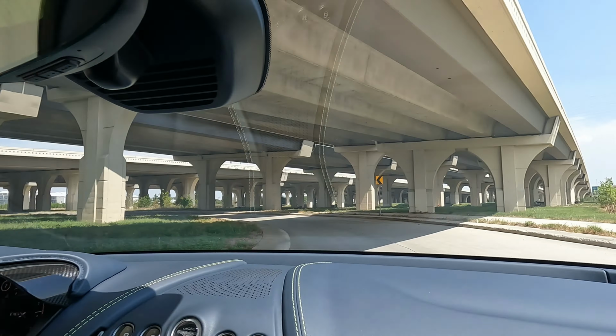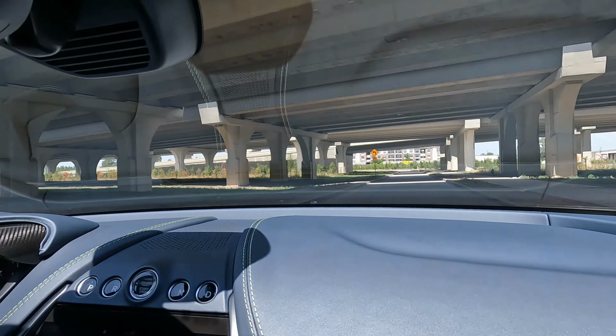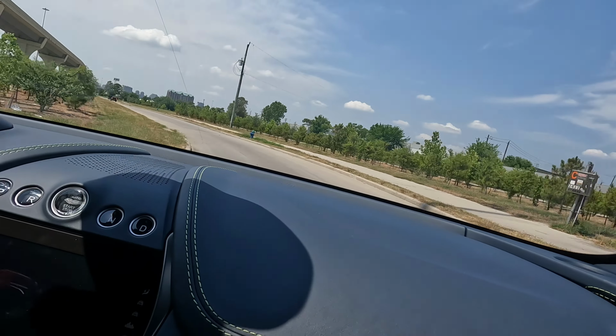Let's see how it takes this corner. Let's see. Come on. Let's bring it. Yeah. Oh, yes. That's how you take a corner. Somebody knows that. Ooh, and then the braking into the corner. Yes. Come on, bring it. Yeah. That's how you drive.